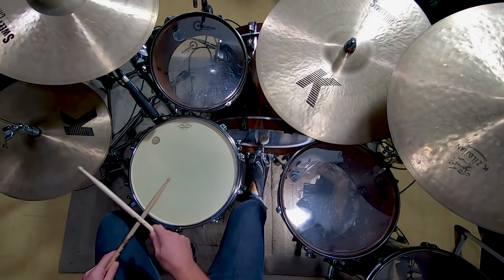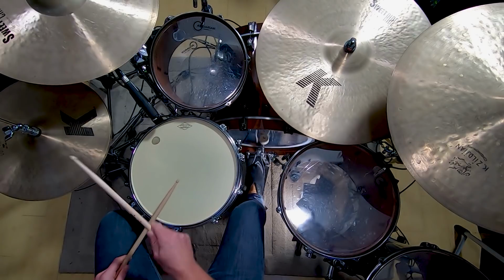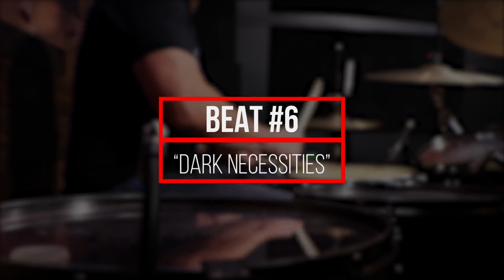Number 6 is off the song Dark Necessities. It's the main groove for this one. This is one of those songs where he picks a part and he really does stick to it and doesn't vary much from it. A lot of their songs, he'll improvise around what's going on within the groove, but this song he sticks pretty strict to it.